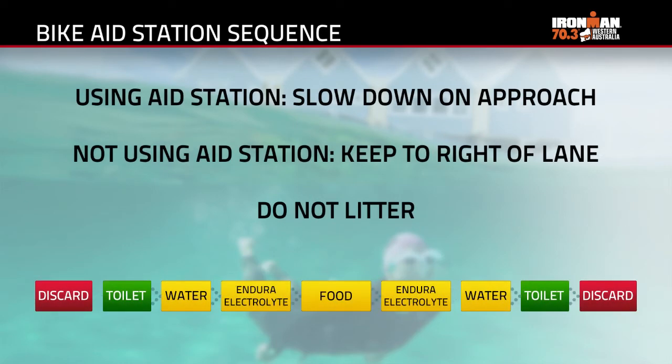Upon approaching the aid station, please read the signage and communicate with the volunteers regarding your requirements. You must slow down and maintain a consistent speed when entering the aid stations. If you do not require any product from a bike aid station, please stay to the right of the roadway. If you need to stop at any point, please pull off the side of the road. Always communicate loud and clearly regarding your requirements. Volunteers are there to support you, not to serve you.